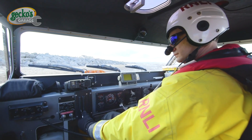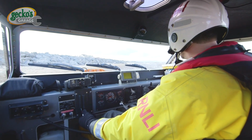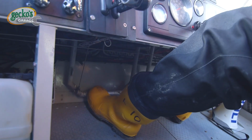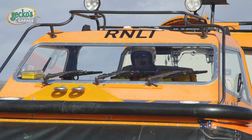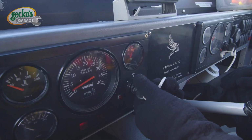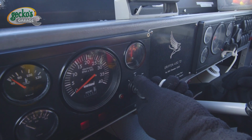Wow, look at all of these levers and switches. It all looks very complicated. Nick is the pilot, and it's his job to fly the hovercraft. To start the engine, Nick turns this key.